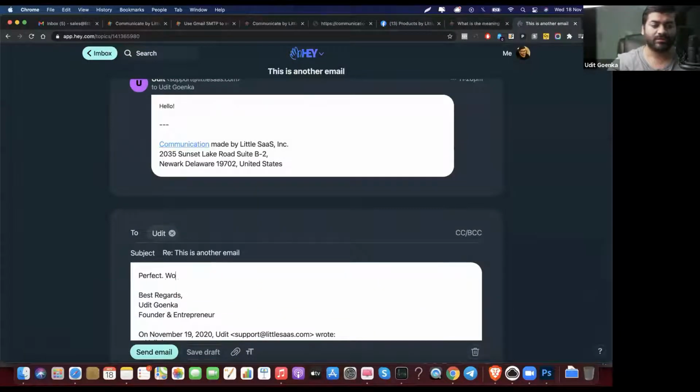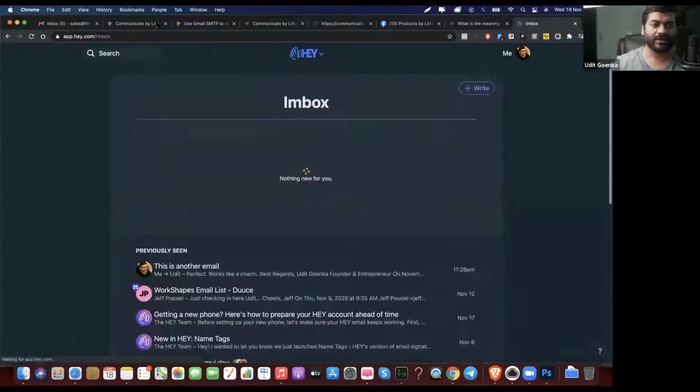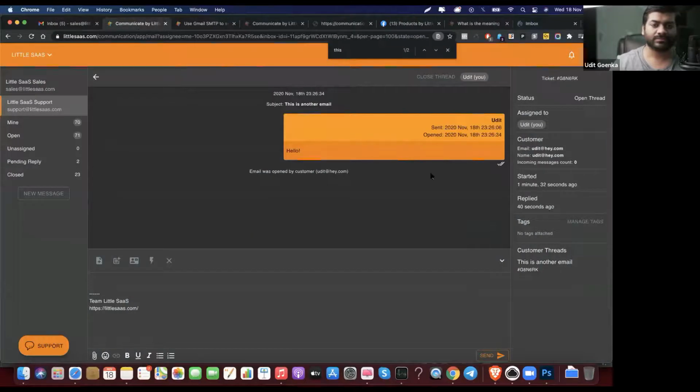Perfect. Works like a charm. I'm going to reply back. And as you can see, one more very critical thing: you might have seen that this has already detected that I had opened the email 18 seconds ago. So again, works like a charm. And this is how the entire conversation happens. And the same thing is with regards to the email as well.